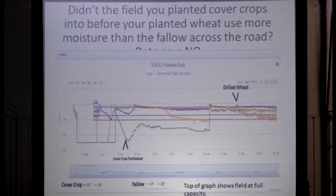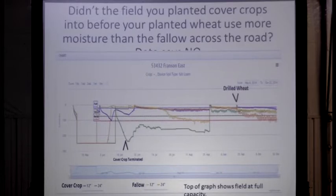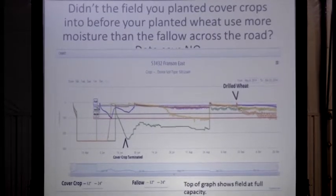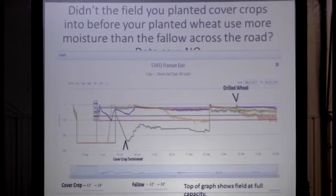And if you look just past the 25th of August there, where that green line is, that moisture sensor updates every 30 minutes, but it actually registered on the 24 inch profile on the cover crop before it even registered in the 12 inch on the fallow. And that was about 30 minutes to an hour difference, just showing you that those roots in that cover crop allowed that moisture to get down into my soil profile.